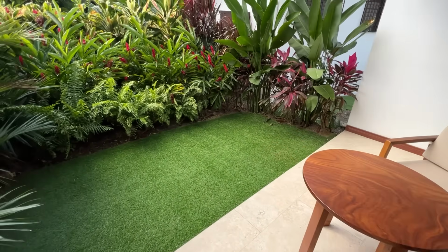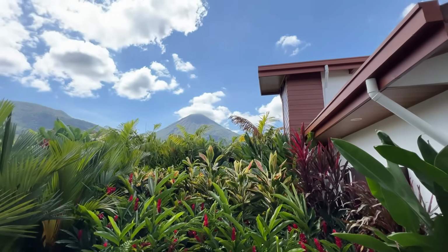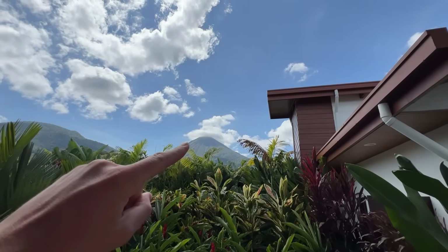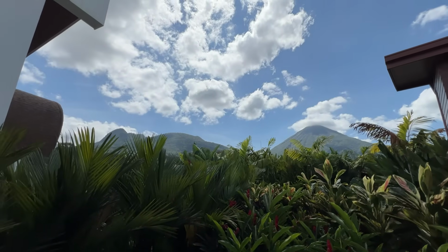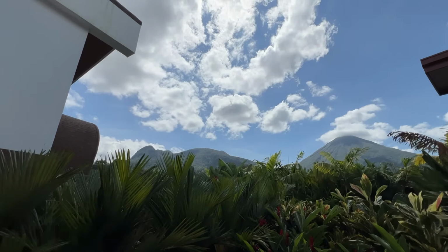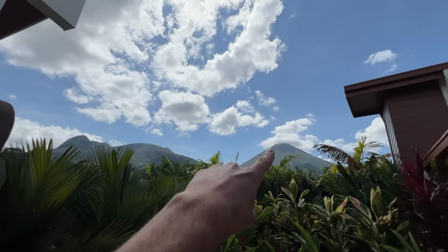Sitting area. Another little garden, but there she is. The volcano, just barely getting covered now. That should probably be gone in an hour or 2 if the weather stays like this. So sick. And then she was telling me that's the other volcano. There's actually 2. That one's illegal to hike, and that's the one that they sell the tours from.